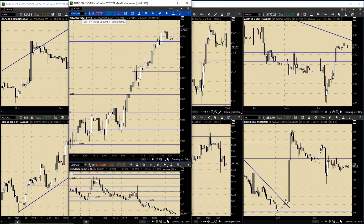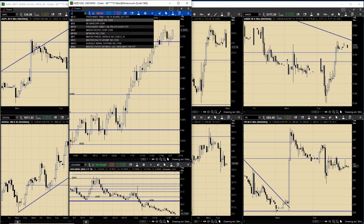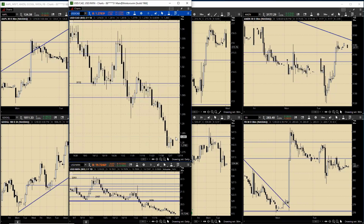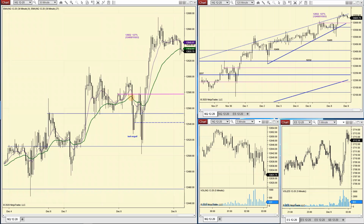And lastly, we'll take a look at the CAD. And still pressing on these lows. Let's go in and we'll take a quick look at where we stand here on the equities. And this was a surprise for me. I thought that we would actually start to break down. I mean, when we took the dip, I thought, okay, now the worm's starting to turn.